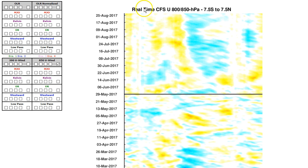And then our favorite model, the CFS model, again, 850 millibar winds. So the yellows are westerly anomalies in this case. The blues are easterly anomalies. Kelvin wave generation area right in here. The forecast is in the future, past performance is here. Right now, this sort of looks like the inactive phase of the MJO, blue anomalies right here. But then come about June 6th or so, weak westerly anomalies start developing. And notice the trend here for the foreseeable future is westerly anomalies in the Kelvin wave generation area, suggesting at least the active phase of the MJO.